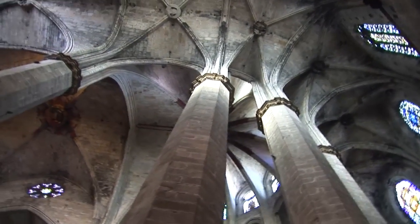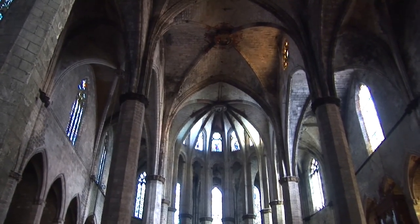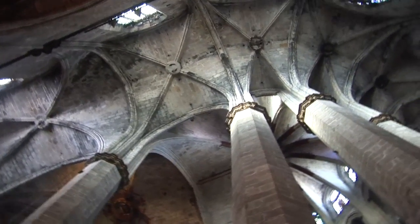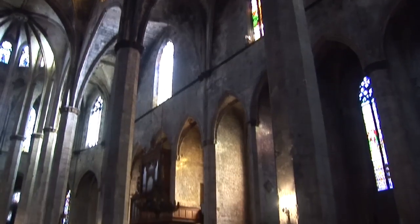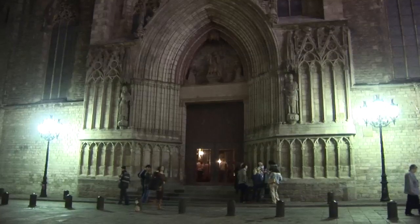There are no fancy flourishes to its style, nor was it built upon an earlier church in a Romanesque style, with more of a squat foundation and thicker walls and lower ceiling. No, it's pure Gothic through and through. So you have all of those classic elements of the Gothic period.